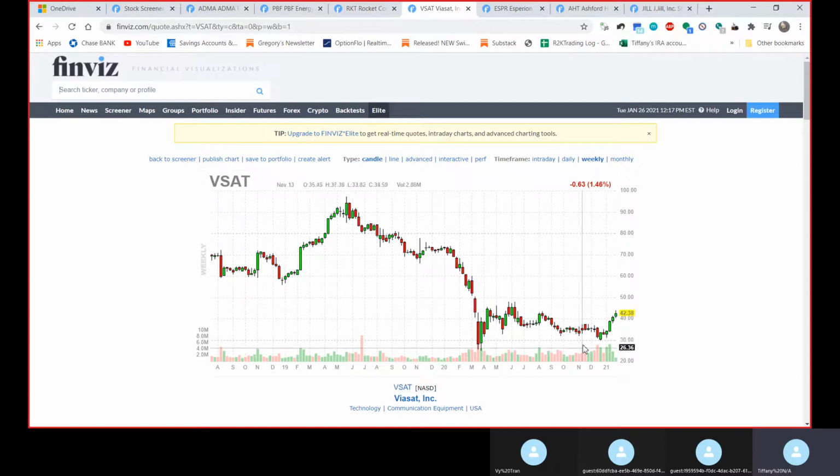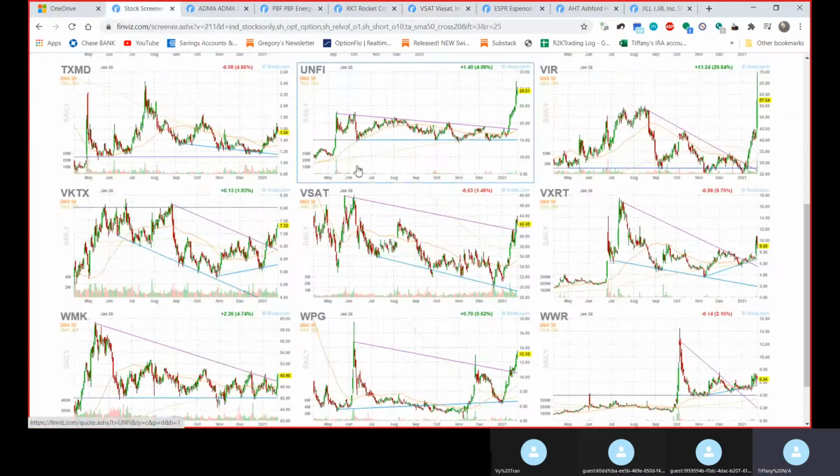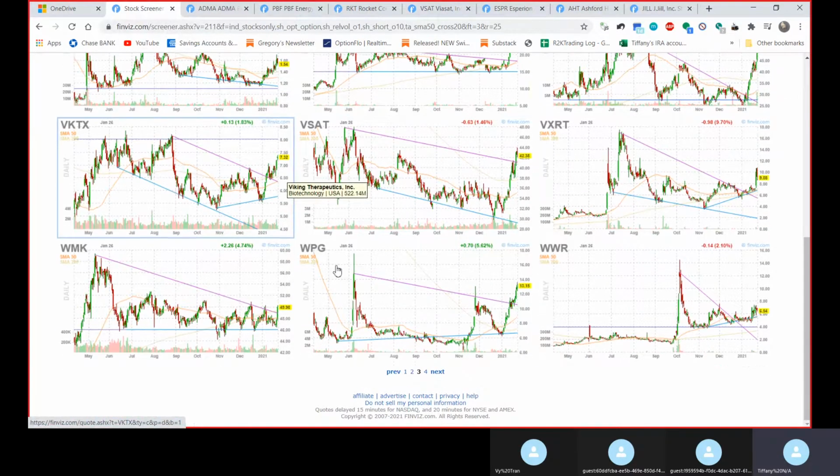This would be a really good opportunity because we have 1, 2, 3 candles, and we're not at all-time highs yet. It reminds me of Maxar, and I've been telling all my students that these stocks right here have not reached their all-time highs. So you should really consider it.